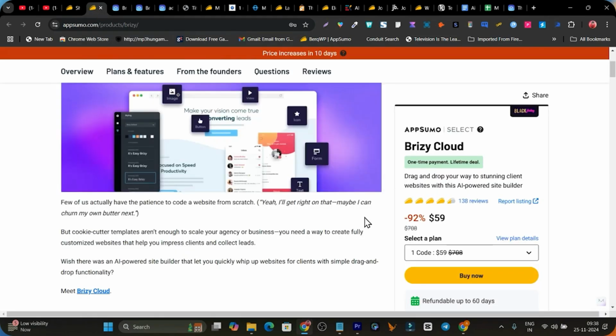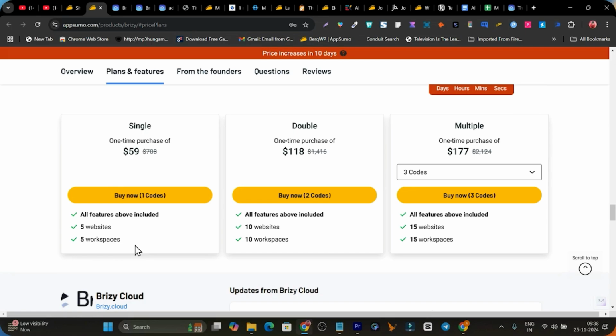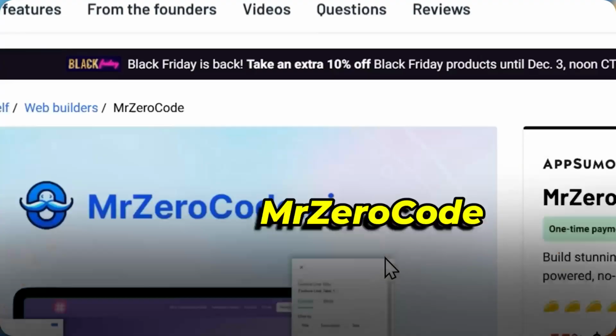So this is Breezy Cloud, and it is starting from just $59, and in the one single tier plan you are getting 5 websites, meaning 5 website hostings, SSLs, and all the AI capabilities I have shown you right now. You are getting it in just one time payment of $59 and lifetime access. Suppose this is the thing you are offering your client, a lifetime website. Really a mind-blowing deal.